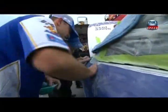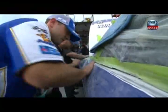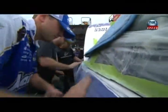So now with the way these cars are being put together this year with this new body, you get the panel from the manufacturer. It has a seam, it has a place, it has a way it has to fit on that car. So you can fix a car at the track again.